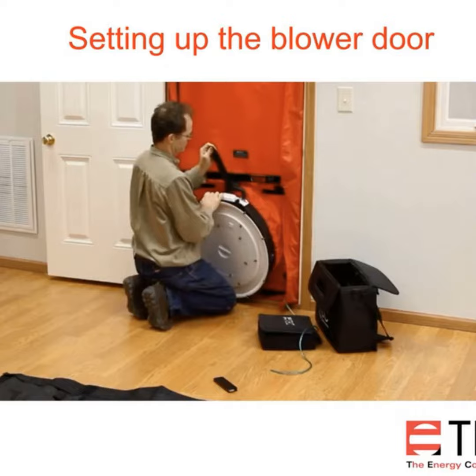The pressure we put the house under is 50 pascals or 0.2 inches of water column, if you're familiar with water column. And that's not a pressure that the house doesn't see normally. It simulates about a 20-mile-an-hour wind, only it's coming from all directions.